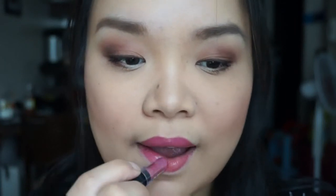Now for the lipstick, I'm using Color Collection's Ultimate Wear in Angel. This is a beautiful everyday lip color. And this lipstick really lasts. Even if I eat or drink, it's still there. And when it stains the lips, it doesn't transfer, so I can kiss my daughter the whole day.